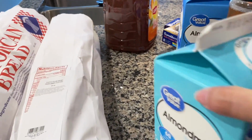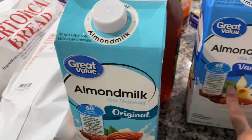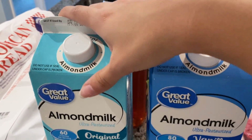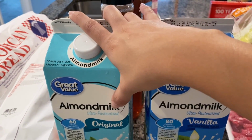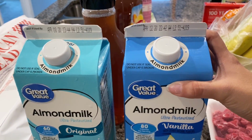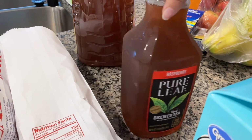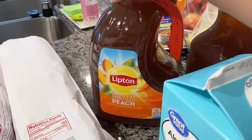And then over here, we got 2 different kinds of almond milk. This one is the original, and then I got the vanilla flavor one here so that we can make smoothies and things, and I can have my oatmeal with the original almond milk. We were doing the Daniel fast, so we got accustomed to the taste of almond milk and some healthy food. So I really want to be aware of the foods and the sugars that we are consuming on a daily basis. And then my husband likes this raspberry tea, so I got that. And I like this peach iced tea from Lipton, so I got a thing of this.